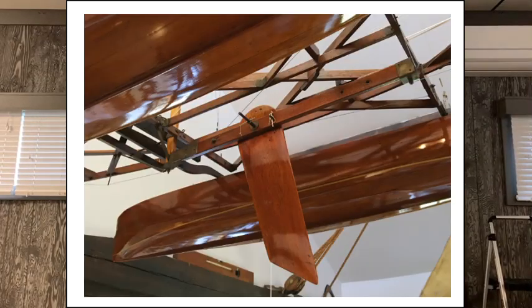Next slide is the centerboard. It's a pivoting centerboard, so it can come fully up to transport the model, or it can be pinned in any one of an up or down position depending upon the wind conditions or whether you're sailing upwind or downwind.